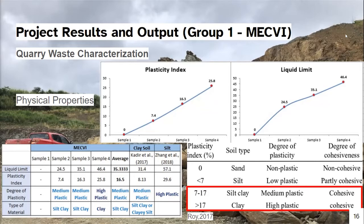So based on the figures, as we see from Roy from 2017, the characterization of the tails would be in the silt clay to clay range. Likewise, with their degree of plasticity from medium to highly plastic, meaning that if you consolidate this material product, it would have some cohesiveness, or the togetherness of the bond of the soil itself, giving it more strength and having the compaction be highly compressively strong.